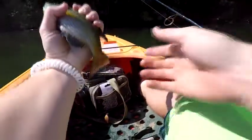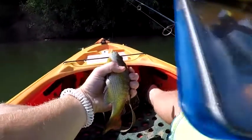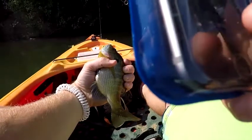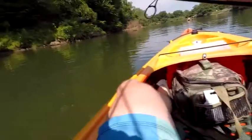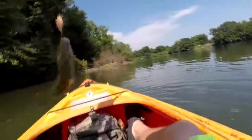Good size bluegill right there, ain't it? Oh, 14 got off. Yep, don't count. Didn't get him in. There we go. All right, 14 in the boat.